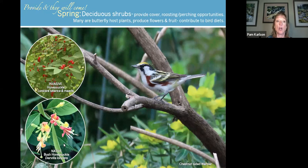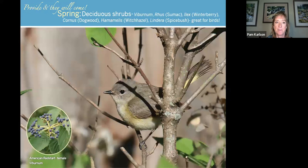You can replace it with our native honeysuckle. So this is on the list. It produces a beautiful flower that the hummingbirds love. It gets a gorgeous fall color, and it's host plant to some butterflies as well.